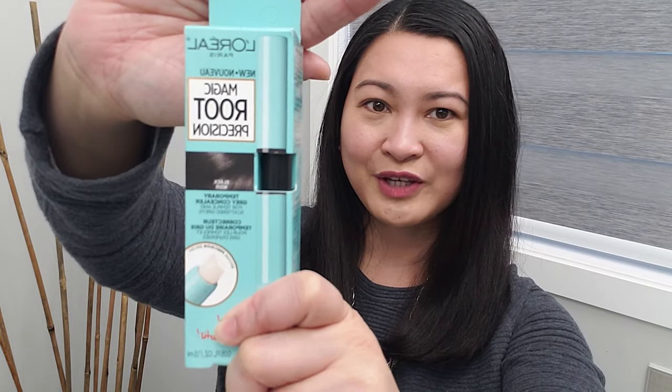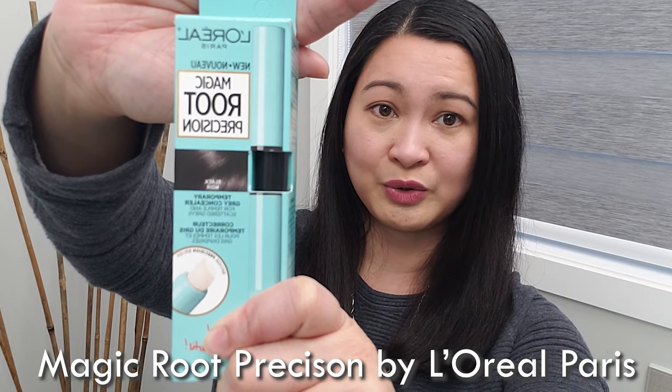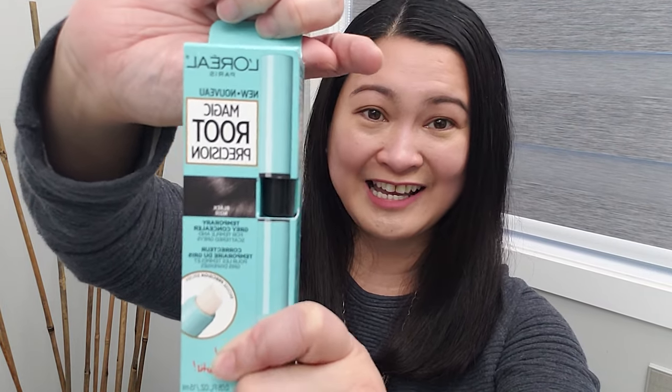So if you can see, this is L'Oreal and it's called the Magic Root Precision. Baligtad siya kasi. Hindi ko na i-show kasi baligtad siya. See? Oh, kaya niyo basahin yan. Nagbabasa ba kayo ng baligtad? Okay, I'll read it to you. It's a temporary gray concealer. Diba? So ito yung kailangan kong product.